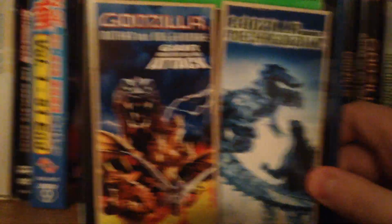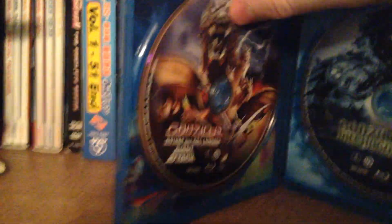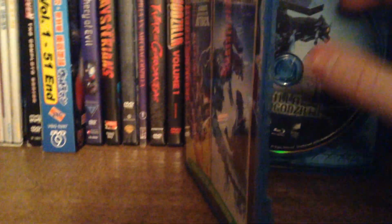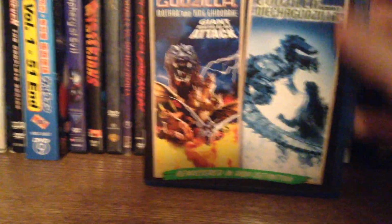So, the ultraviolet copy did not exist, I guess, in this pack, even though it does claim to have one, but you still get your 2-disc setup of GMK and Against Mechagodzilla. And really, the disc art on them is pretty much the same as the DVDs, so it's not too much of a departure. It's just nice to have them in higher picture quality.